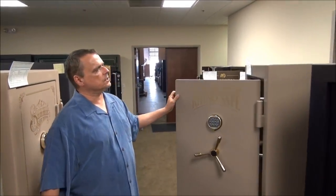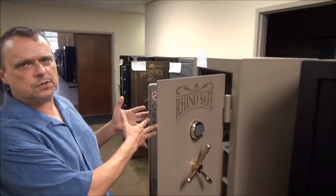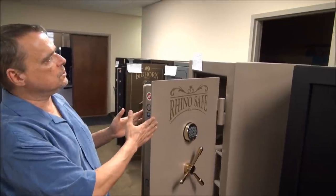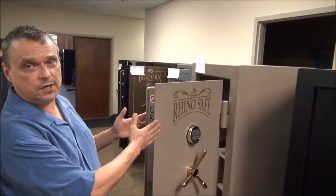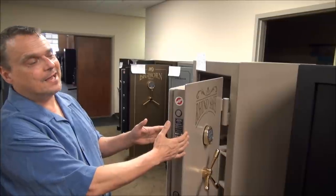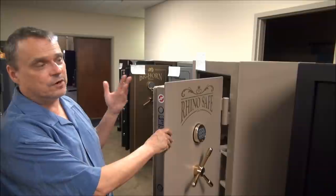When you get something like this at $1,249, or you get a smaller sister size of this, this is a 60 by 30 by 21 plus the handle. If you got the smaller sister, which is 56 by 27 by 18 plus the handle, you can get that for $999. It has a quarter inch door, four-way bolt work, and an 11 gauge body. Can't beat it. We consider it to be the best value that you're going to find anywhere.